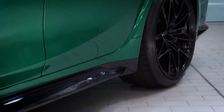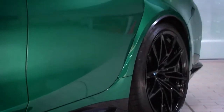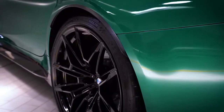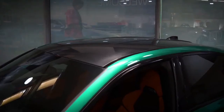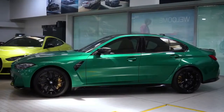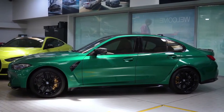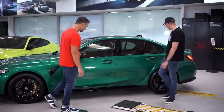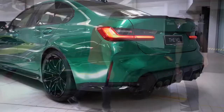You've got the contours of the doors, the wide hips, the bigger wheel arches, and then as you bring in the element of the side skirt against the colour of the Isle of Man green, obviously with the carbon elements, the roof, etc., the black wheels, it really gives you a little bit more detail as to the elements of those different features of the car. Amazing presence too. Absolutely amazing. Now we're going to go back towards the rear of the car.